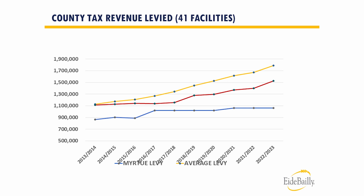This is the average, this doesn't show up real well. The yellow is the average levy rate and the red is the median. So as you look at this, one thing that really sticks out is your facility has done a really good job of towing the line on passing tax levies along to your community and members of your community.